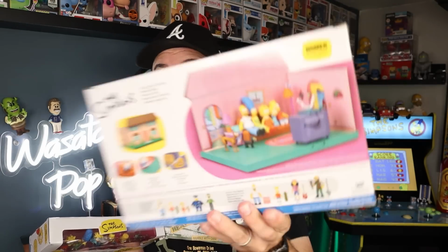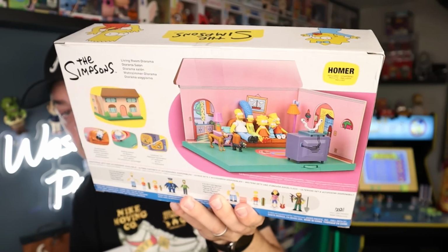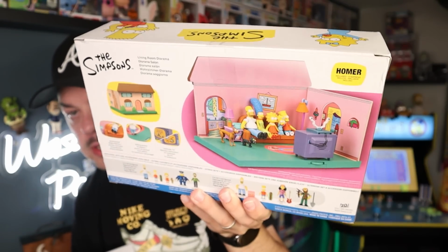And I definitely want to do another video unboxing all of these guys and showing them off closer in detail. But for the time being, guys, I will just show you them in box. And I'm pretty excited because I can recreate the iconic couch opening scene right there.